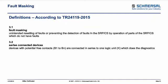But before I do, a couple definitions right out of, there's a new technical report that the ISO committees came up with, TR 24119. They define fault masking as the unattended resetting of faults, preventing detection of faults by the safety-related part of the control system. That's what the SRP/CS means, safety-related part of the control system. Series-connected devices with potential free contacts. That just means dry contacts or hard contacts versus having solid-state outputs. What can be done with that? So they're the two things that we're concerned about when it comes to fault masking.